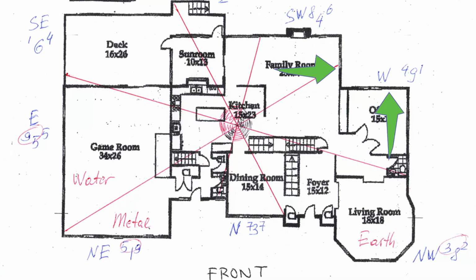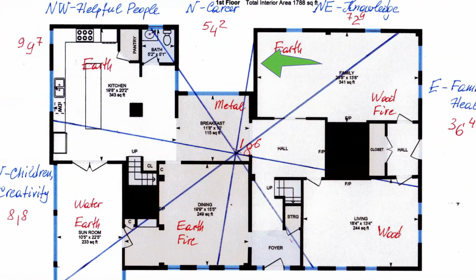Mirrors are also used to symbolically extend a missing area of the floor plan. Why would you do this? Because the missing area in certain important parts of the bagua may mean that you have decreased energy in wealth or relationships or helpful people, which are all important areas. Placing mirror on such walls will visually push the wall back, creating an illusion of increased space.